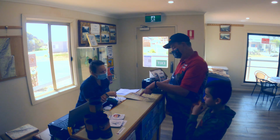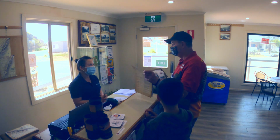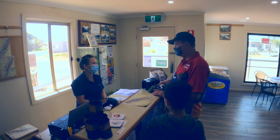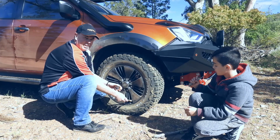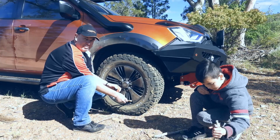Awesome. So how many kilometres roughly is the track? It's approximately just over 210 kilometres. Does that include both Hungry and... Yeah, both ranges. And then we've got campsites scattered through both Bendleby and Hungry ranges. Too easy. Thank you very much. You're welcome. Just going to let the tyres down to about 20, probably 20 in the front, maybe 22, 23 in the back.